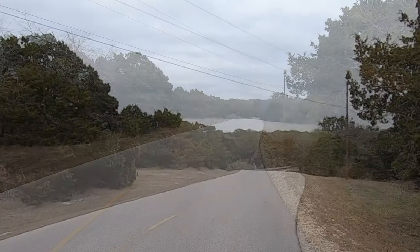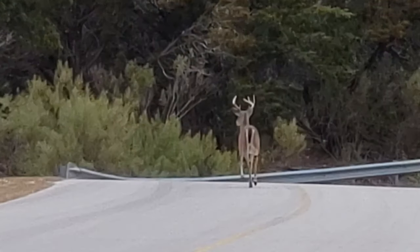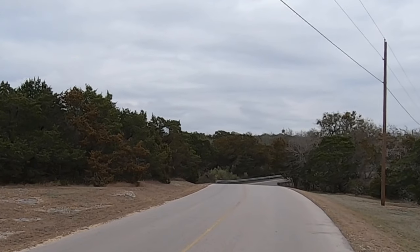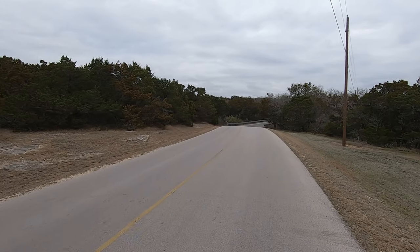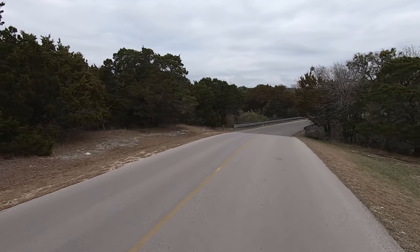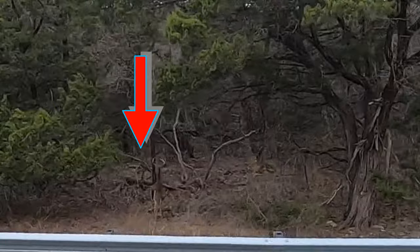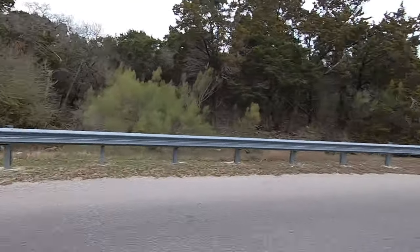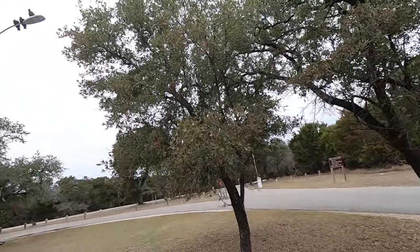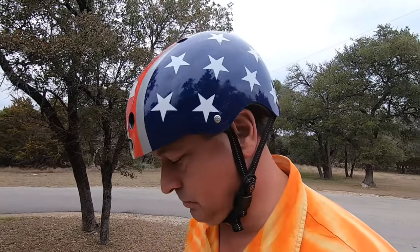All right, there's a buck in the road up here. He hasn't seen me. I don't know if you can see him, but we're gonna see if we can get up close. Oh, he sees me. He's looking like, what is this? What is this thing on a red scooter? There he goes. That was cool. I was actually looking for some wildlife, so I found some vultures. I don't know if that's a good sign or not.